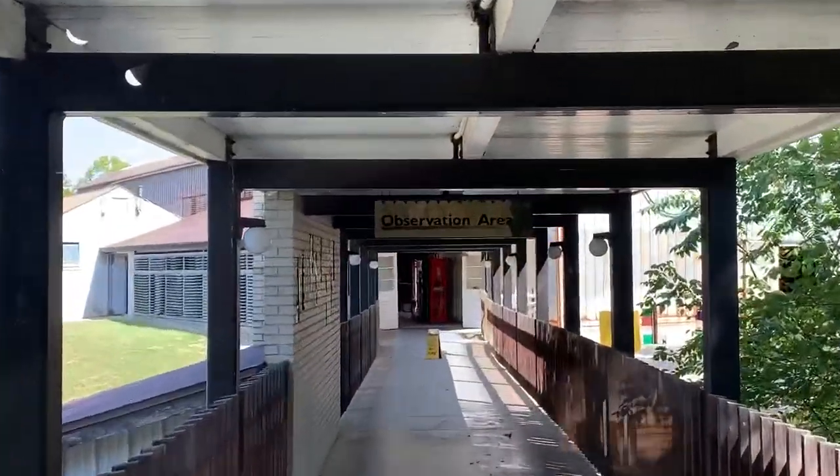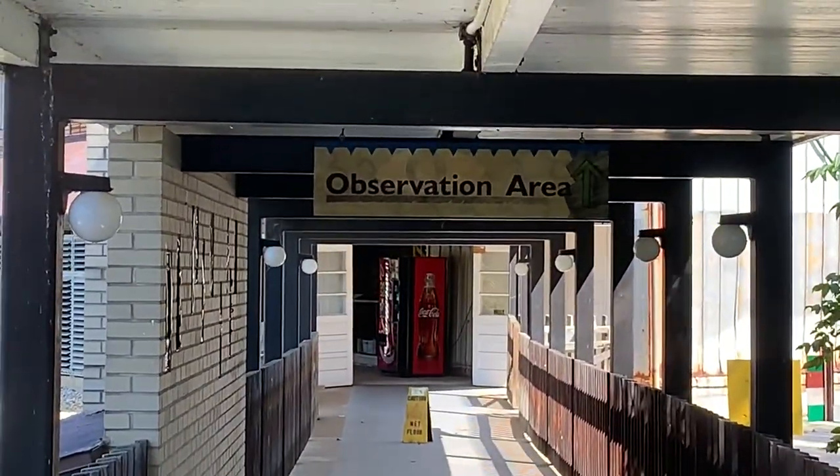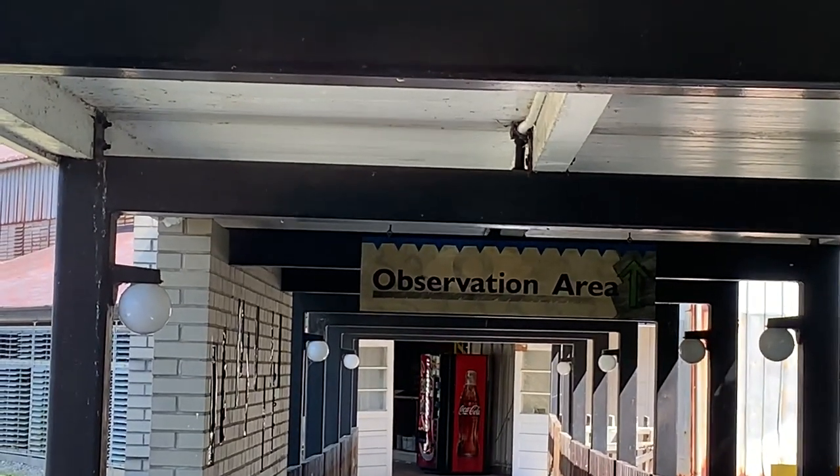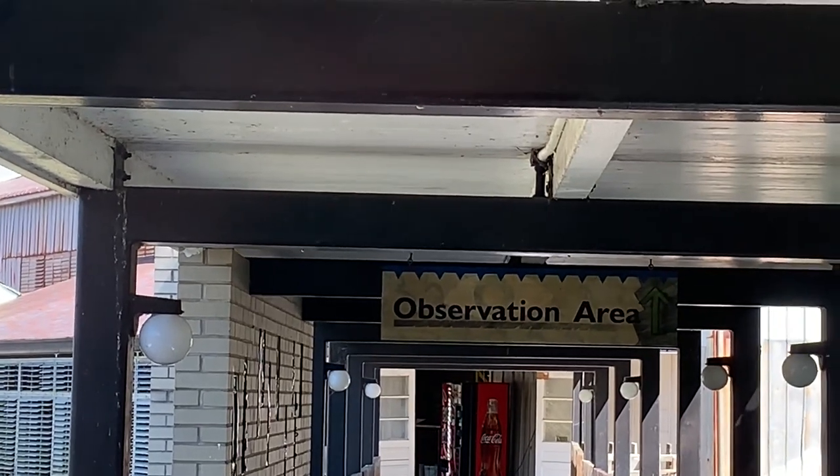It looks like the observation area is locked up today, but you can go on a tour Monday through Friday. I saw the hours posted somewhere. You can't go on a tour? You got the safety glasses on and everything.